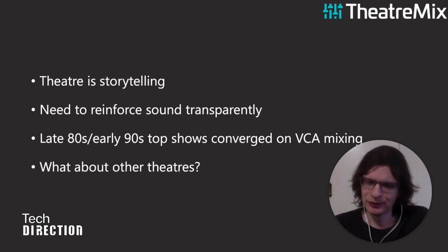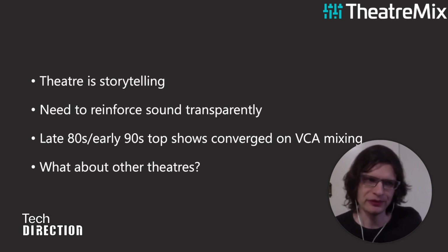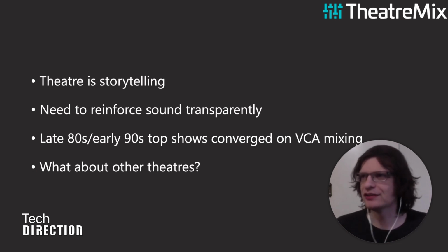And so for smaller theatres and smaller productions, as the number of radio mics grew, they started to encounter the same problems that the big pro shows had 10, 15 years earlier.